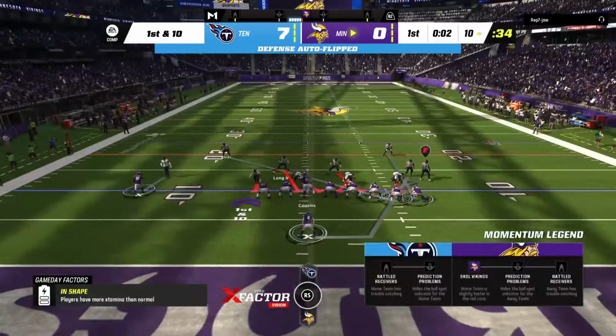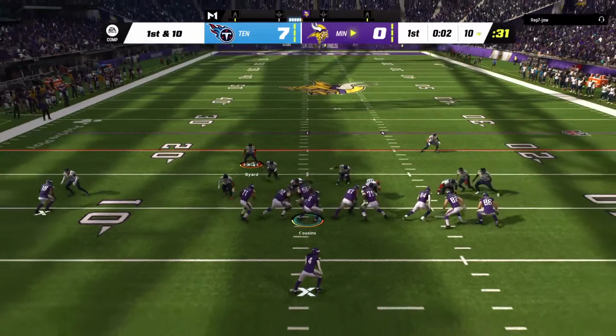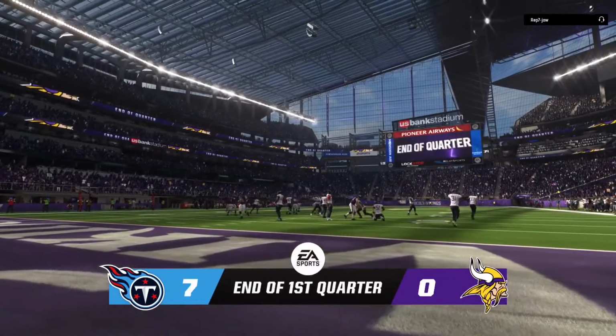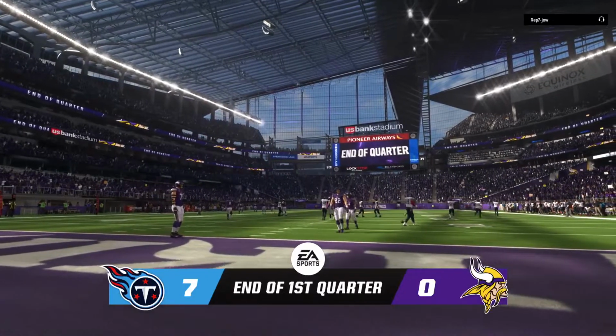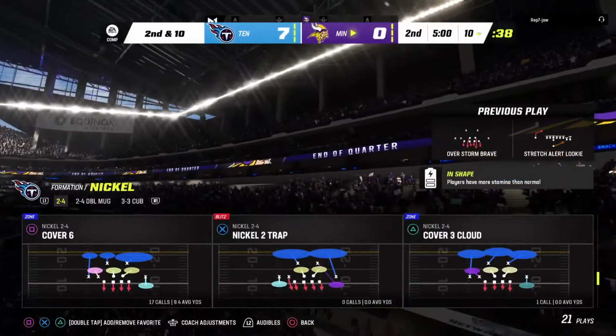Cousins and the Vikings with a 1st and 10 from back at their own 10-yard line. He'll start by handing it off to Dalvin Cook. And he'll get nothing there. Stopped right at the line as that will wind us down to the end of this first quarter of play. 2nd quarter now from Minnesota. It's the Vikings in possession of the football as they've got it with a 2nd and 10.